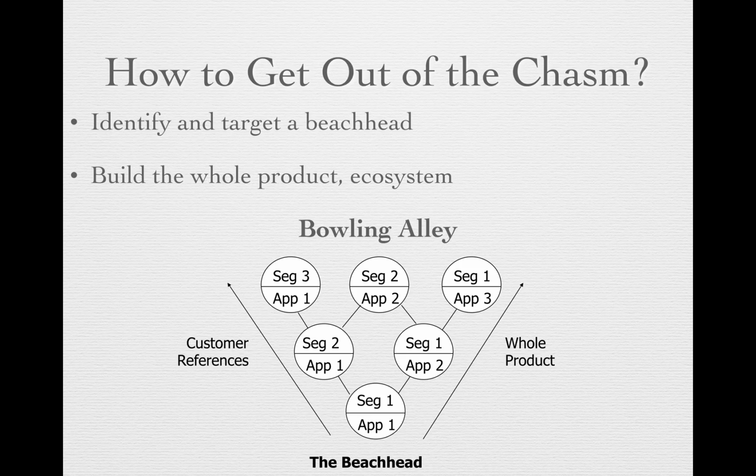So, how do we get out of the chasm? With a new marketing strategy that consists of two steps. First step is identify and target a beachhead. Beachhead is a single target market or niche within the mainstream market where customers see compelling value in the product even if it has fallen into the chasm. It requires the creativity of the marketeer to find this niche.